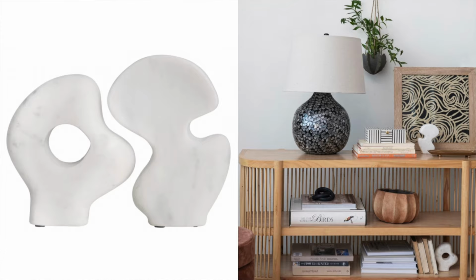As I mentioned, if you have a bookcase and you need just a little decor, if you have some shelves and you don't know what to put on them, finding objects like this is a great way to style.